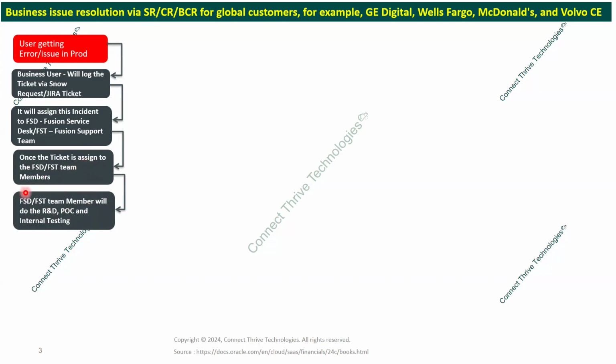Once it is assigned, that support team will do the R&D, POC and internal testing. Why is this issue coming? Is there any setup mismatch? Is there any configuration missing in the production environment? Or is there any bug? Or is the user doing the activity or transaction process wrongly?